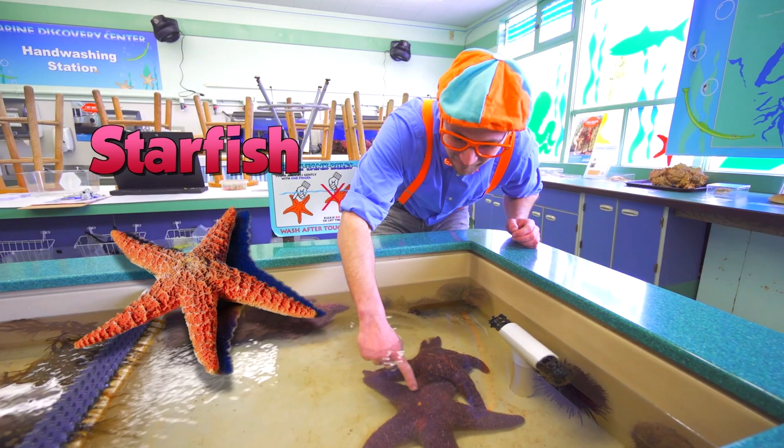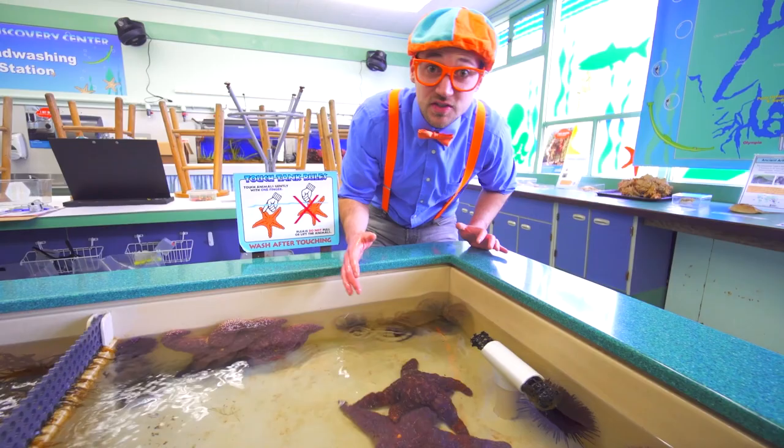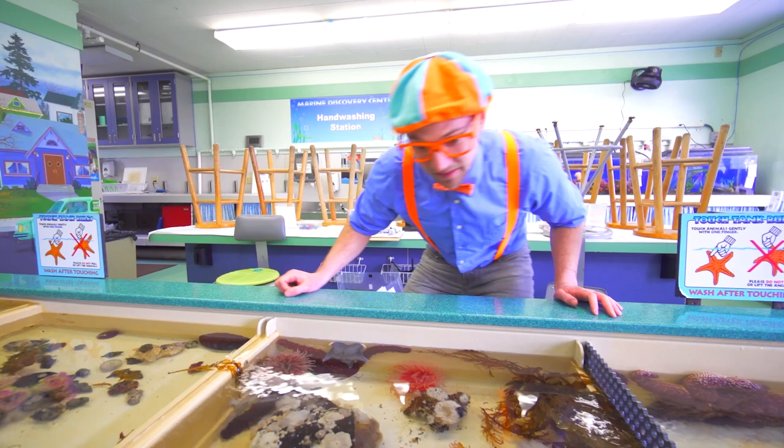Whoa. They're really hard. That's so cool. And these are actually alive. They're real sea creatures. They don't move very much, but they do move. Really slowly. I really love the Marine Discovery Lab.